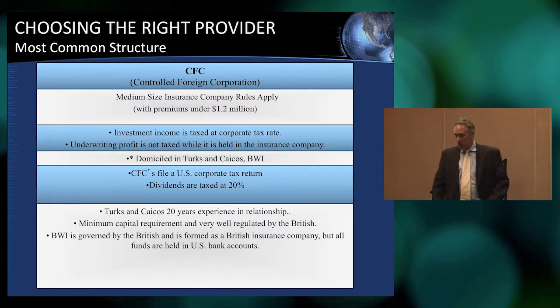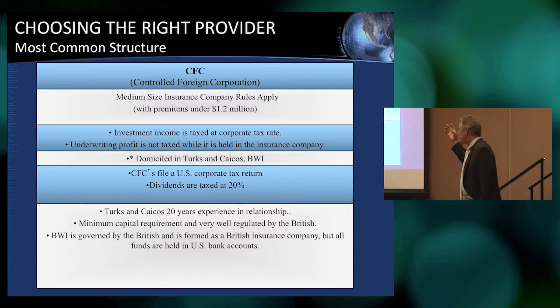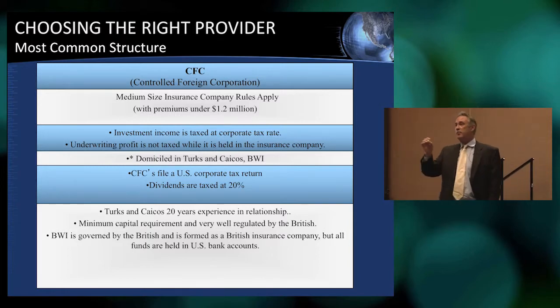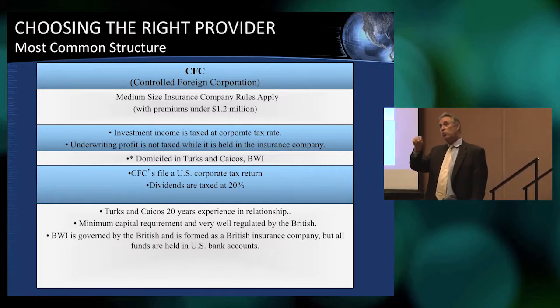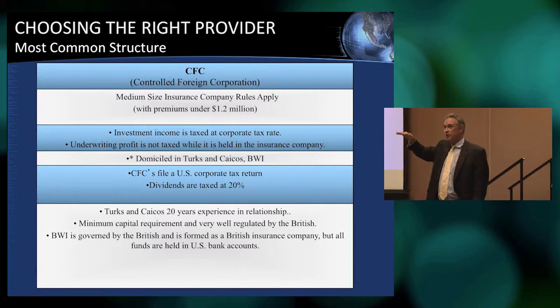The most common reinsurance company there is a controlled foreign corporation. I'm not going to break down the difference between a non-controlled and controlled; I don't want to get that much detail today. The definition of a controlled foreign corporation: $1.2 million of ceded premium. That means don't put more than $1.2 million in your bank account a year. If you put more than $1.2 million, you become a large-sized casualty company. The difference there is all that money I showed you is taxed as ordinary income. Medium-sized casualty company, tax only on investment income.